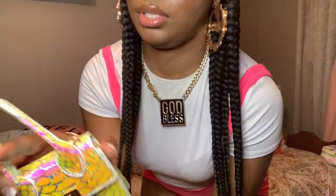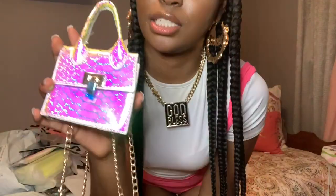This is how it looks like. Ain't that cute in the camera? But I don't know. I guess when you get a flash on, I guess it's awesome.